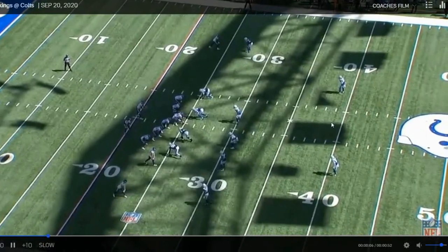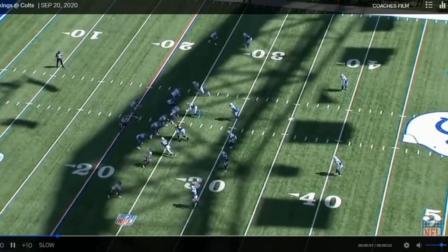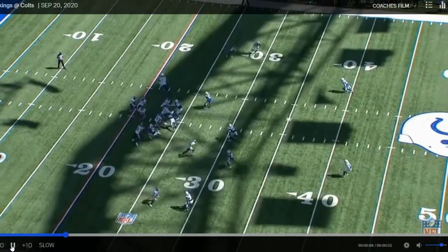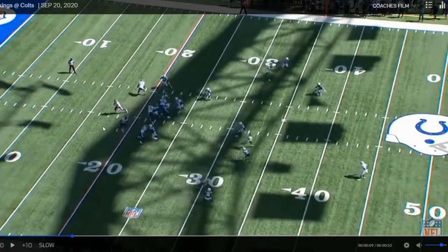Now, first off, what we've got: we got Khari Willis up here. We got Julian Blackmon right here. This is a zone right here. As you see, you have a Dalvin Cook play action. Watch Khari Willis. Watch Khari. He bites on this play action. And because he bites on the play action, you have a post route right here that's going right into the area that is vacated because Khari Willis bit on the play action.